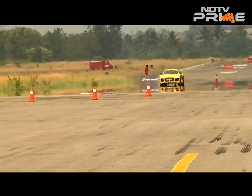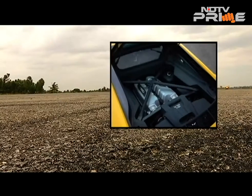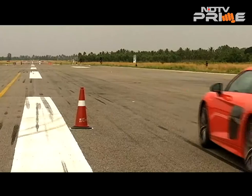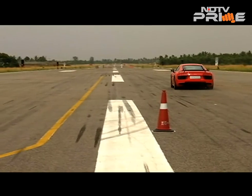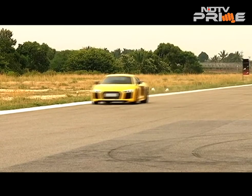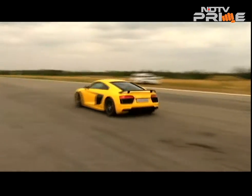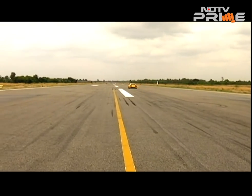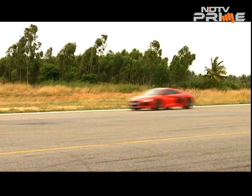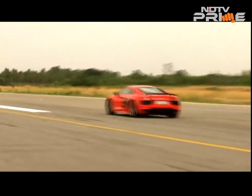The car is powered by a naturally aspirated 5.2-litre V10 engine that delivers 610 horses and 560 Nm of torque. It's a new 7-speed S-tronic gearbox that delivers all that torque to its wheels. Audi says that this is the fastest ever production car it has built. The new R8 can go from 0 to 100 km per hour in 3.2 seconds.